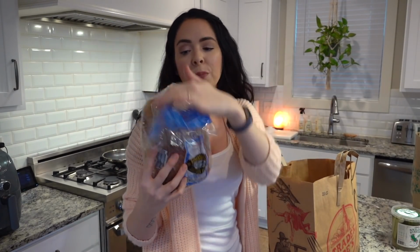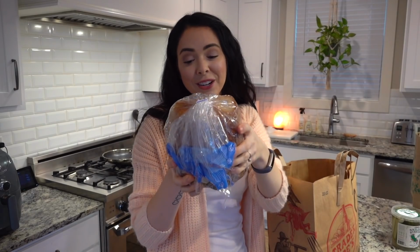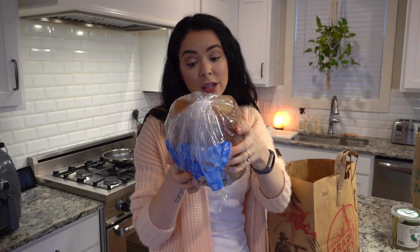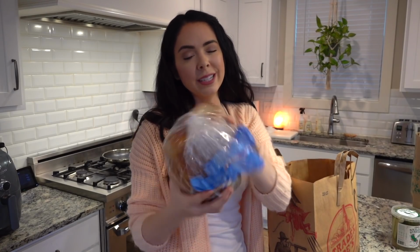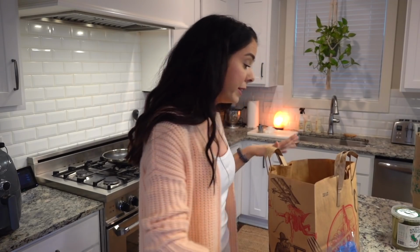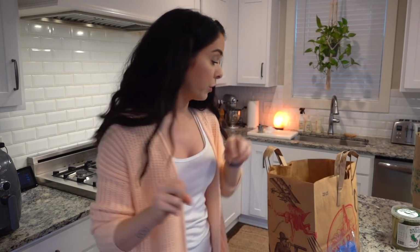So then, I already mentioned this, but Dan got a loaf of sourdough bread. And see in here it says they do have sourdough starter listed, but then the very last ingredient is yeast. And so like I said, to my knowledge, that means it's not real sourdough bread.